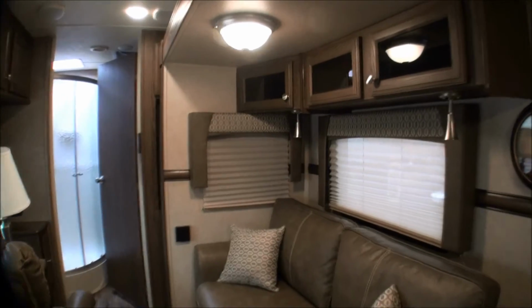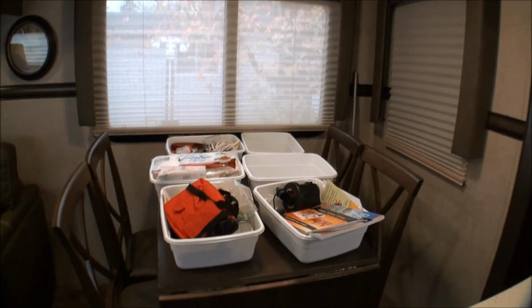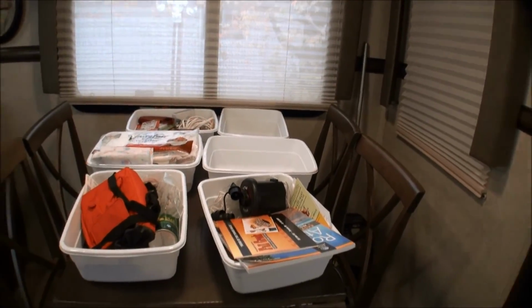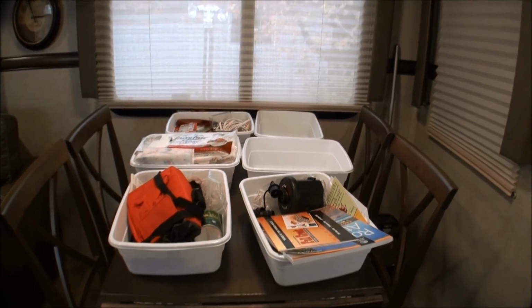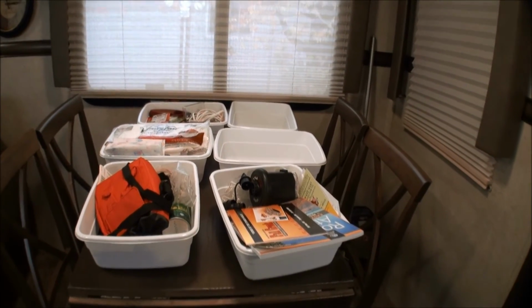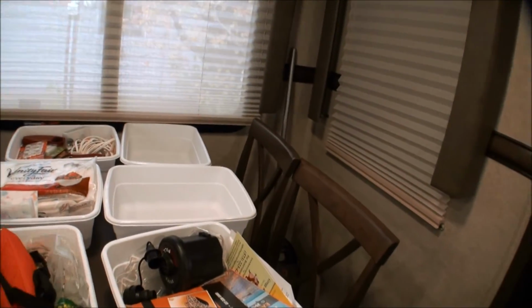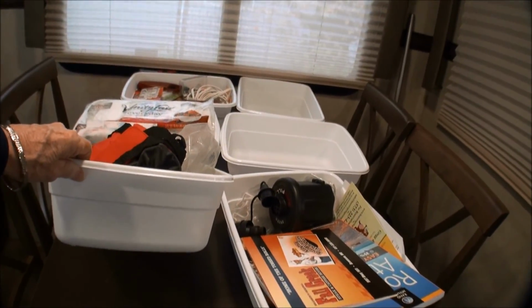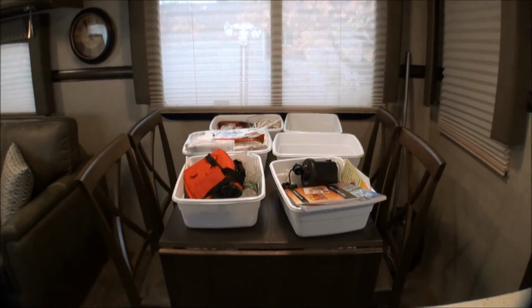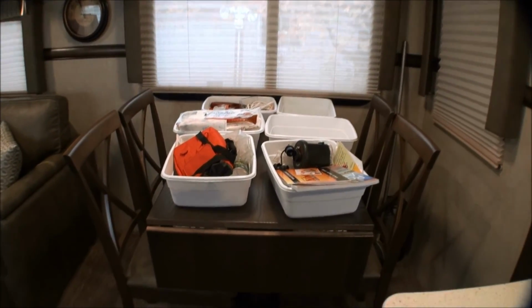The only project I have now is to take care of this. These are all the little tubs that I got from Walmart, which I got from my dear friends on YouTube who gave all kinds of suggestions about picking these up. So what I'm going to do is organize all of these items, and then on the outside I will label them so that there's no guess of what's in each one of them. So I'm looking forward to that. Be a nice little project when the snow is falling. It'll be nice and warm inside.